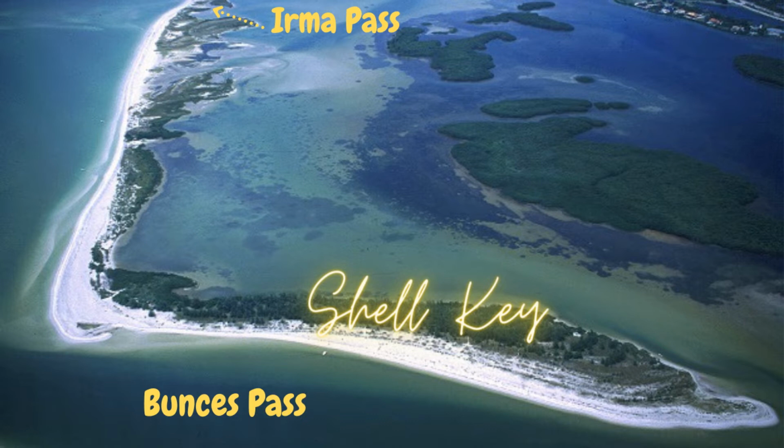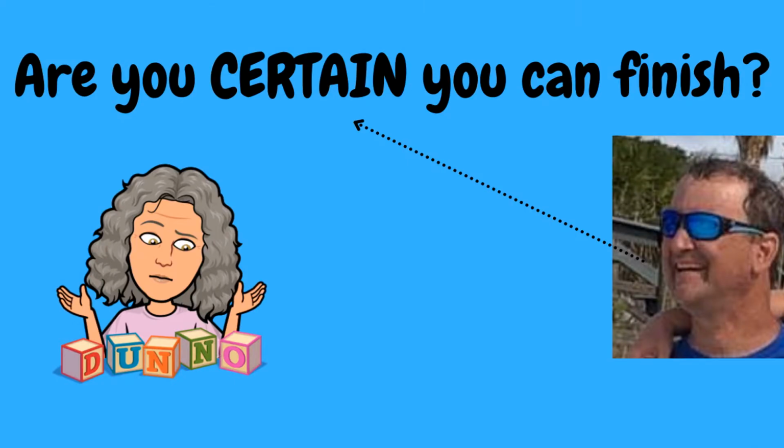I'd like to share what was going through my mind a few days leading up to this swim. I was anxious about Bunce's Pass and spending 3 hours in temperatures below 64. Although I've been safely acclimating to cold water, I suspect I'm getting close to my limit. The day before, Ken texted me and said, "Are you certain you can finish?" I said, "The word certain is a tricky word. I think I'm 95% certain."